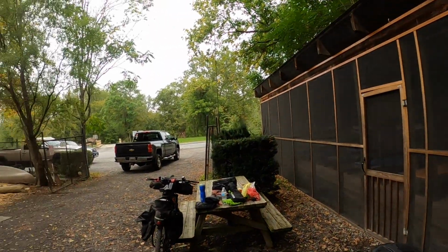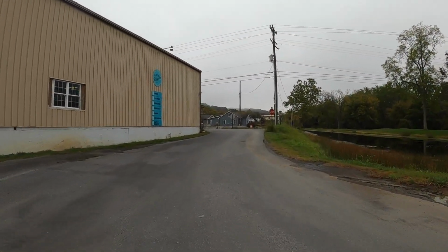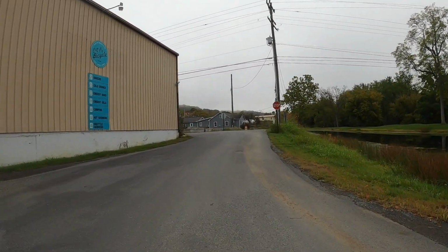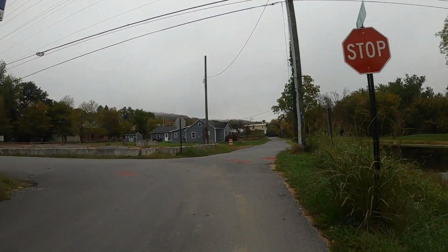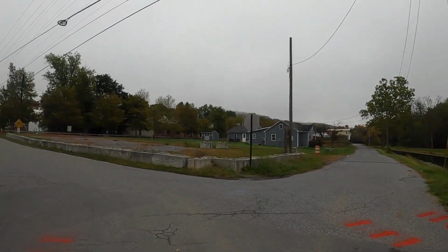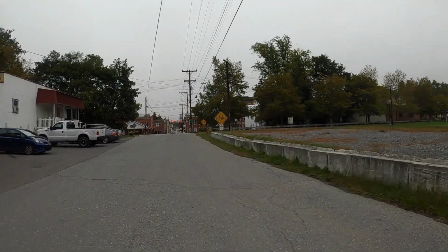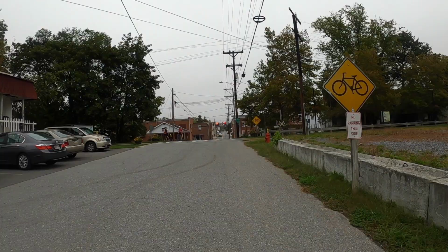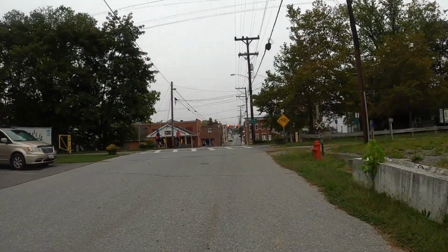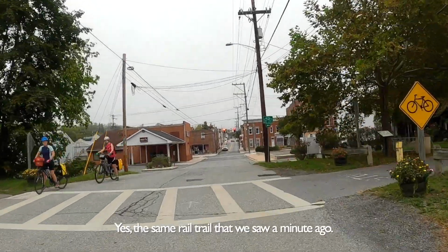Let me tell you, it was nice to get out of the mosquito ridden area and just get a good night's sleep. All right, so my GPS is probably gonna burp at me all morning because I'm taking a little detour off of the C&O Canal from the bike shop. There is actually another path that you can take, and that's where I'm going right now, the Maryland Rail Trail path, and it's a little bit easier running to start my day.